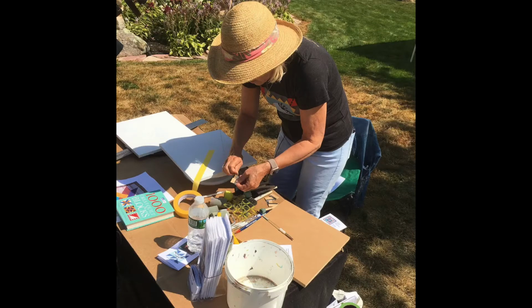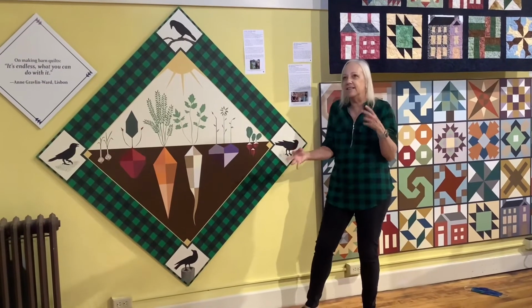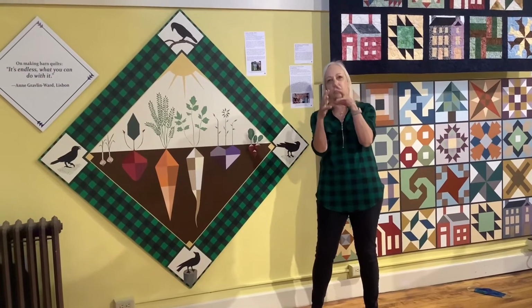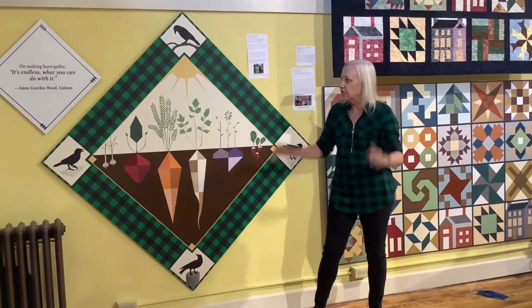I think I've made between 300 and 400 of the barn quilts and sold them on Etsy and that sort of thing. But I just love making them and coming up with new ideas, maybe put something in the middle of a star, a picture of their dog or whatever, their horse.